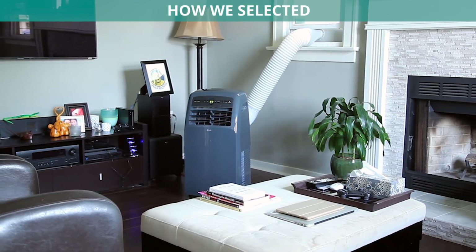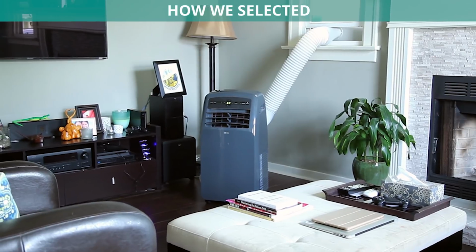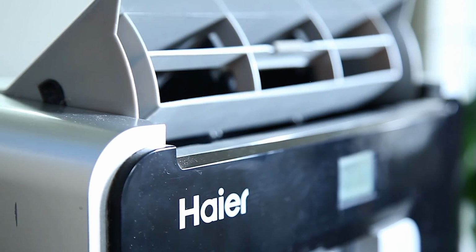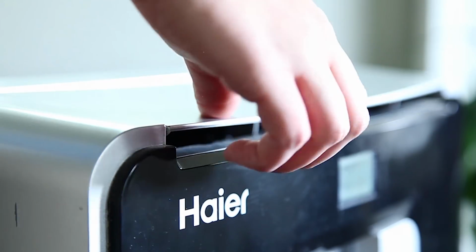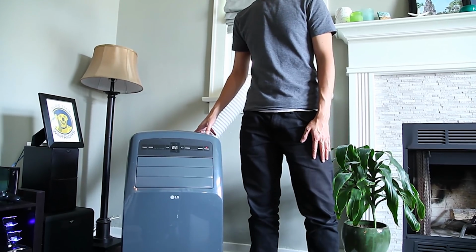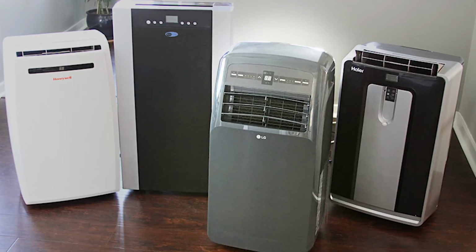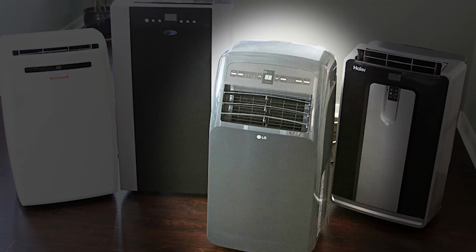When we first tested a lineup of portable air conditioners back in 2016, we did extensive research and looked at 20 different air conditioners. We bought the 4 best models and gave them a summer-long workout. We're still satisfied with the performance of our picks from back then, but most of the models we tested have been replaced by new designs.